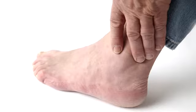Gout versus pseudogout. Gout and pseudogout closely resemble each other, but they each have very different characteristics. The amount of pain suffered by a patient with pseudogout is usually less than is experienced by a gout patient, Edwards said. The main difference between gout and pseudogout are the types of crystals that deposit into the joints and cause inflammation. Edwards went on to point out that monosodium urate, MSU, crystals cause gout, while pseudogout is caused by calcium pyrophosphate crystals.